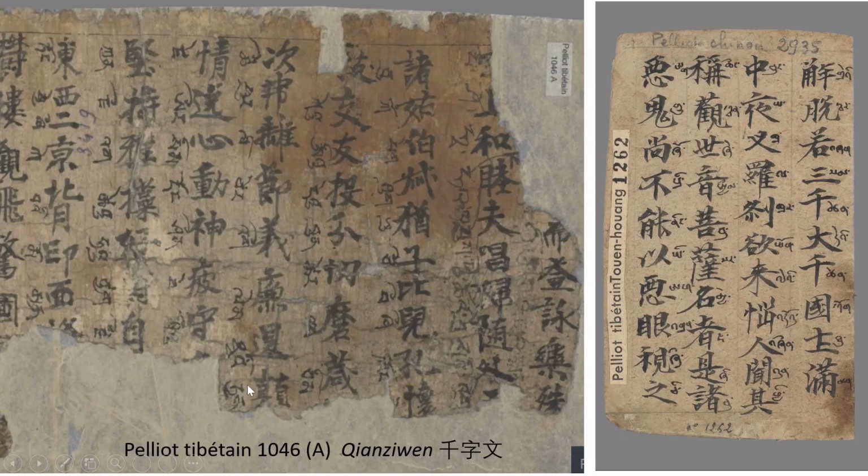So you can recite the text of the 1,000-character classic without having to stop and read it 1 or 2 syllables at a time. So it's quite different from what we see in this fragment, because in this case it becomes obvious that you cannot read the text of the sutra continuously in Tibetan. In a sense, you're learning how to pronounce the Chinese characters.